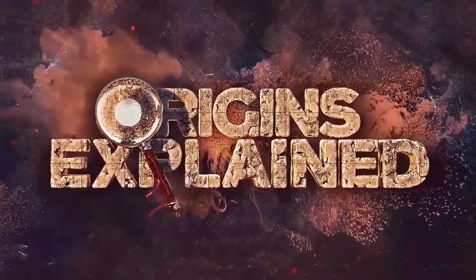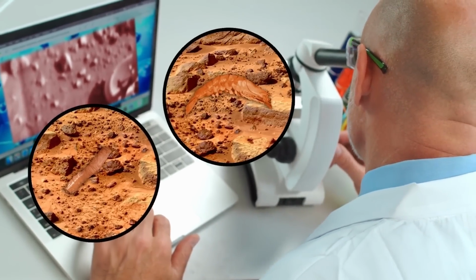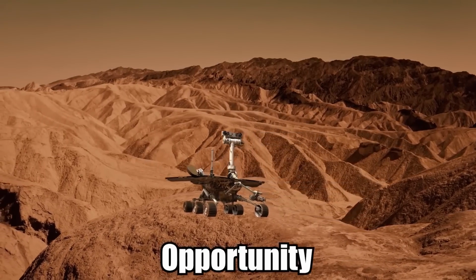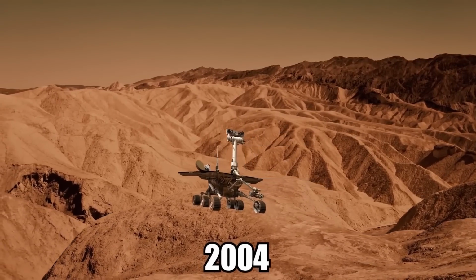Worms on Mars. A scientist recently claimed that he discovered worms and shrimp living on Mars. The absolutely bizarre claim was made thanks to the Opportunity rover, which took photographs for NASA on the surface of the red planet back in 2004.